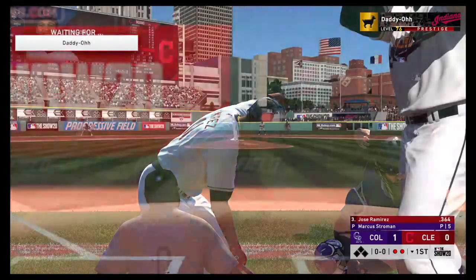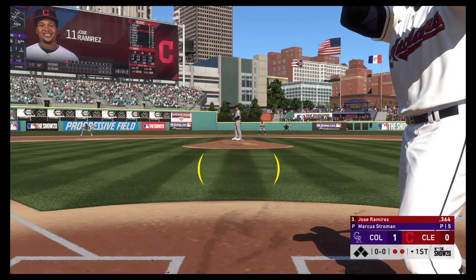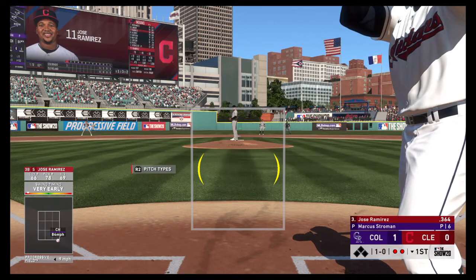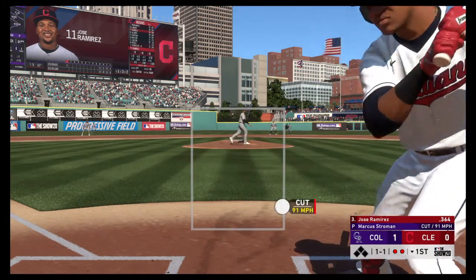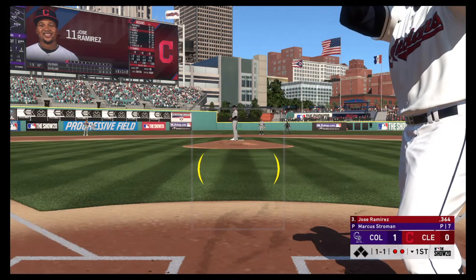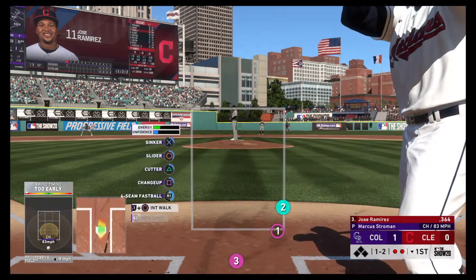Standing in, Jose Ramirez. No one aboard for him, and two gone here in the first. And no swing, apparently. Ball one. In there, one and one. I got one ball, one strike. Stroman steps into the windup. Here's the pitch. One and two as the changeup had him out in front there.